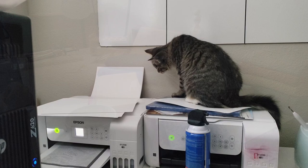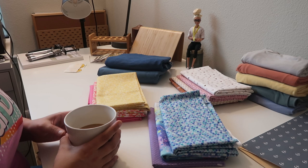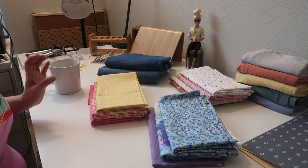All right, guys, sorry about the noise. I am printing up some advertisements I want to send out to a store in the hopes that they'll actually distribute them. I'm not sure if they will, but I would rather have them on hand just in case. I'm so tired, but I wanted to show you the fabrics.